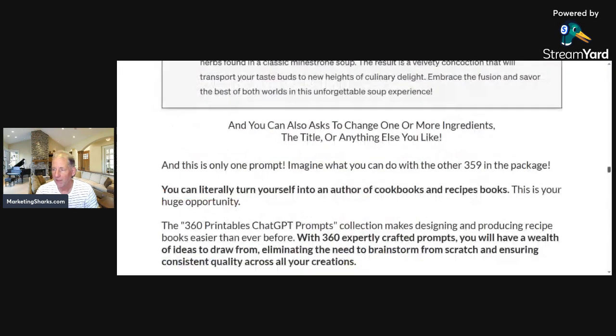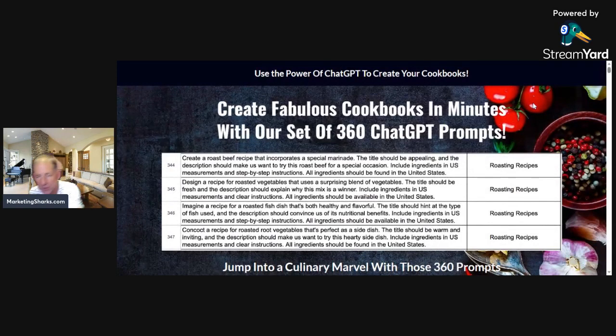So I'll scroll back to the top. Here's the prompts. There are 360 of them. As opposed to giving you 100 recipes, there are 360 ChatGPT prompts that can be edited to make something different, or slightly changed if you don't like this one here.